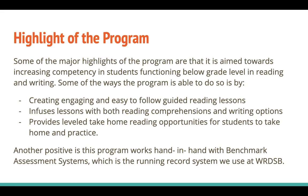So like other opportunities in leveled reading, there's always a take-home piece, but what I really like about this one is it provides teachers with easy to follow and well-designed guided reading lessons, and it doesn't just follow along with reading comprehension. It also taps into writing options, which I think is really important in terms of reading comprehension, in terms of filling in those gaps in reading strategies.